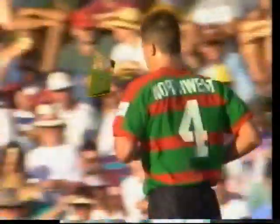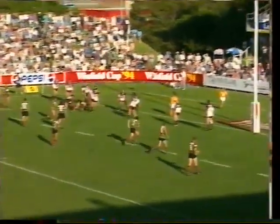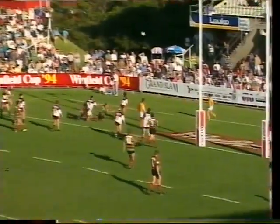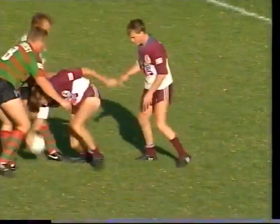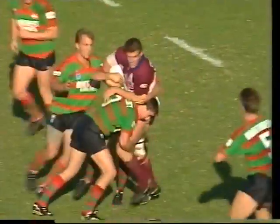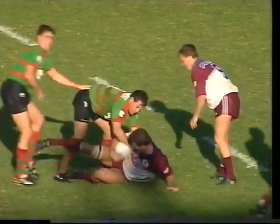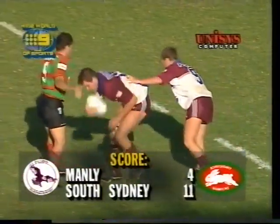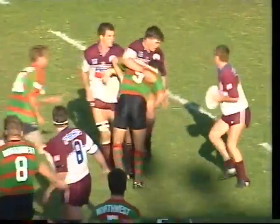Sinclair put the little chip over. Might have been better to go along the ground for the grubber to try and get the ball back or force a mistake, but too big. So Manly, still they play the game in their own area, and that is because, not only because of South Sydney's defence, but because of their own inability to use up a set of six.